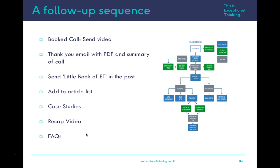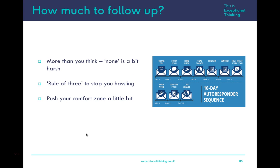But certainly once you start getting prospects, and some of them will move forward and become a client, and some of them won't, you'll want to get better at that, and you'll want to get more people saying yes. So this is about how you can do that and helping people to get to the next level. Okay, so coming back to mindset about following up, how much to follow up. So I would definitely say more than you think.